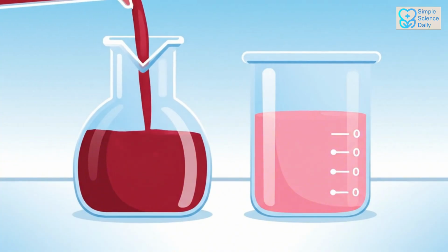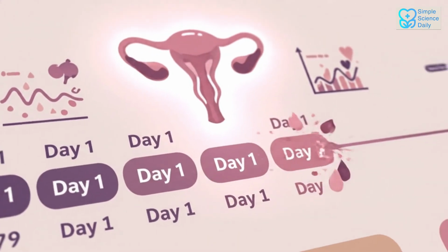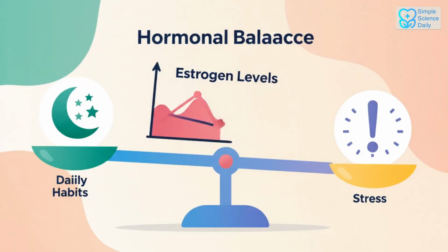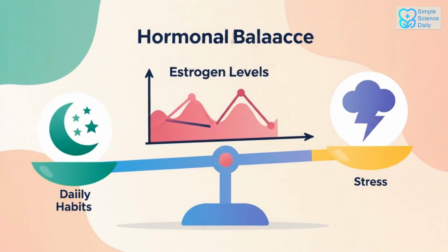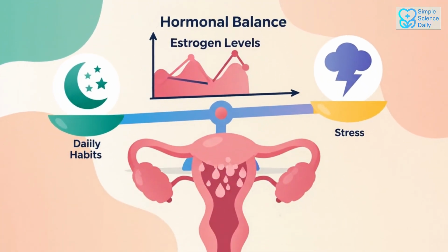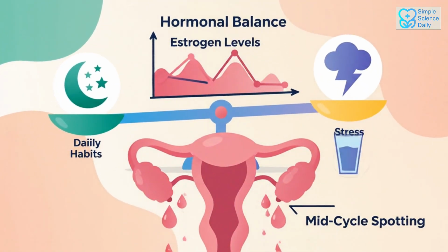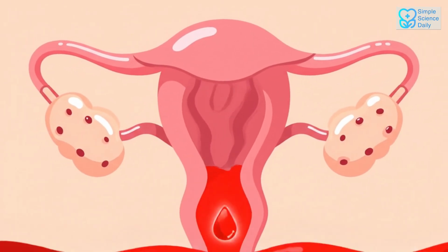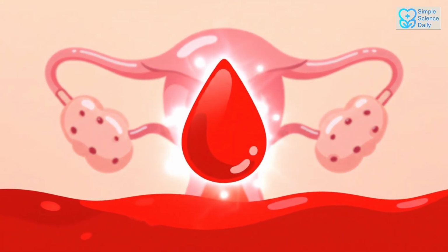Still, patterns matter. If pink spotting appears regularly in the middle of a cycle, it may sometimes be linked to hormonal changes. For some individuals, it could relate to lower estrogen levels or shifts influenced by stress, sleep, or overall lifestyle. In contrast to softer pink tones, bright red flow often signals a more active stage of the period.